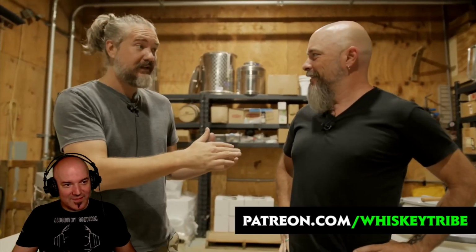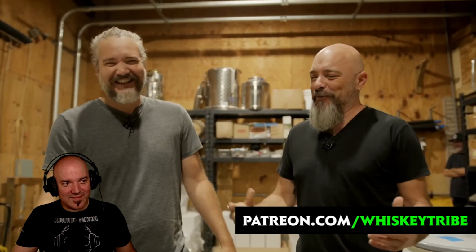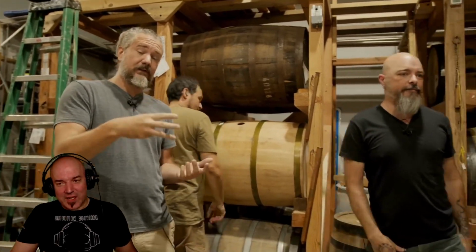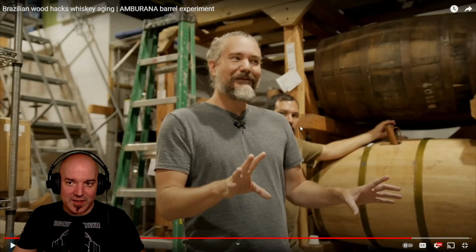Checking the AMBURANA barrel. We filled this barrel on Tuesday. What day is it today? Oh shit, Friday. Kyle's going to pull us a sample, and we want to see within just a very, very few days. Tuesday, Wednesday, Thursday, Friday. It's a very common problem for distillers to forget what day it is.